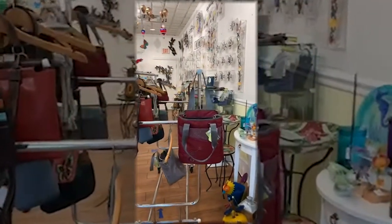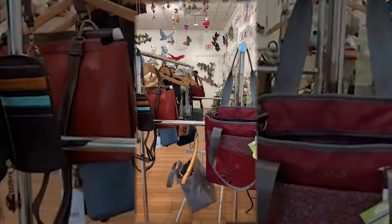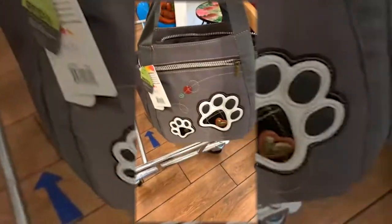But let me show you the new styles that Chala just released that are brand new in the store. This one that does everything, you saw that. This one that's kind of lunch bag size but with lots of pockets. You could lunch, whatever.